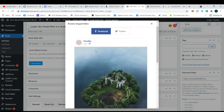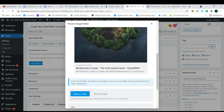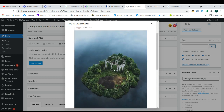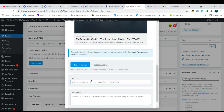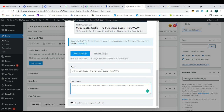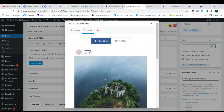Social. You don't have to do this, because most of the time it will automatically get the first image from the blog post. Basically, this is where you can change the image and the title. Like I said, most of the time you don't have to do this, but just check, because if you're using a duplicate plugin and you've duplicated a post, you might have to come in here and change this to the new images of the new post.